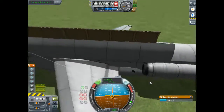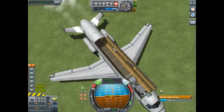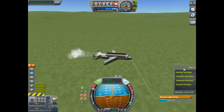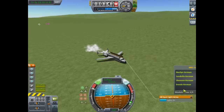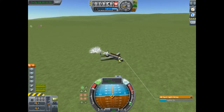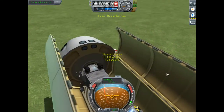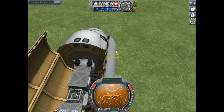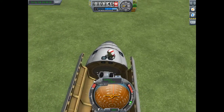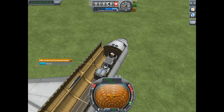Okay then. So now it's still stranded. If I destroy the nose, I will, however, need to get out some of the crew. There we go. Yeah, you can go on EVA. There we go. And you're in. Board.